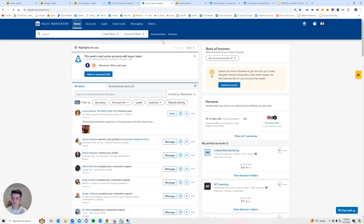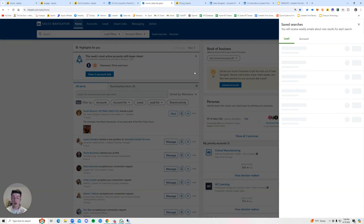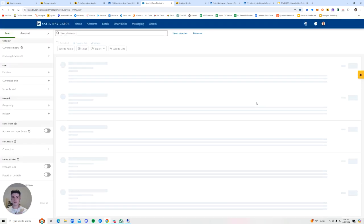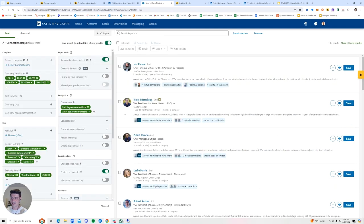So there's 2 saved searches that we create for all of our clients and that we'll be creating for you today. Now, the first one is going to be this A connection requests saved search. The goal of this is going to be, this is where the new leads are going to be funneling into.